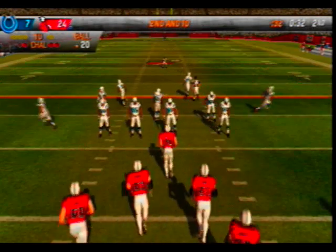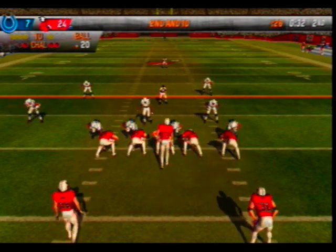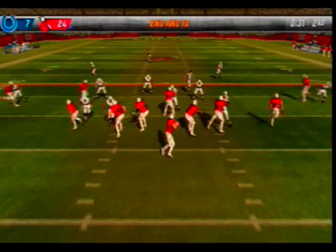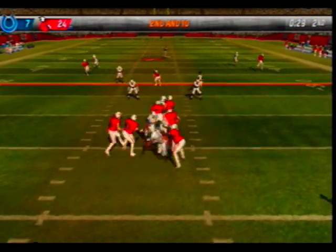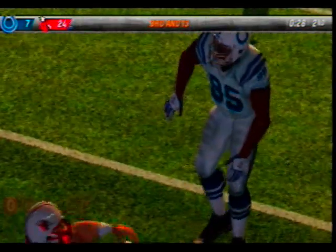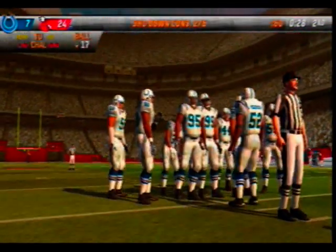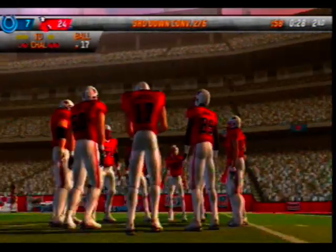Second and 10. Ball on the 20-yard line. Here we go. Hold the look. The Colts line up in a 4-3. Under pressure, steps up into the pocket. This defense does what it takes to bring down the quarterback. They've got the outside rush, the inside rush, and they have all the right moves.